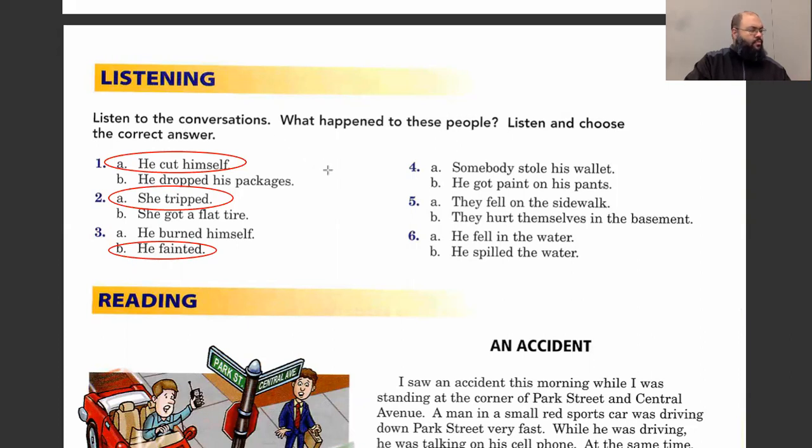Number 4, the park isn't as safe as it used to be. You're right. Why would the person say that? Because somebody stole his wallet. Good job. Number 5, what were they doing? They were playing outside. And what happened while they were playing outside? They fell on the sidewalk. And number 6, how did it happen? He dropped the glass.